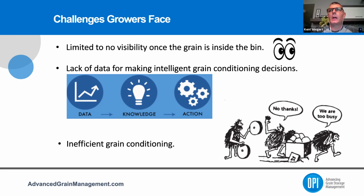We hear a lot of times that a lack of visibility gives a lack of information. So by getting systems in place, we're providing data to producers on the grain in storage. And with that data, that's an accumulation of knowledge. If you know the quality of the grain that's in the bin, you know the temperature, you know the moisture, and you have that information, you're able to take action and make the necessary decisions, whether it's mitigating hotspots, managing moisture, or mitigating shrink in different areas of the conditioning stages. We want to get that data and that information in your hands to have the knowledge to make actionable decisions to optimize the condition of the grain.